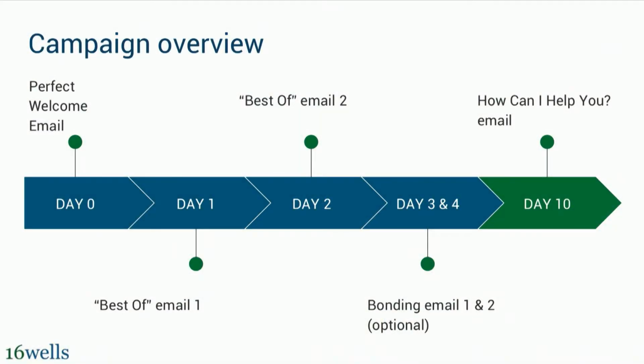So if we were doing the best of, we literally would just pause right now for a few days until the how can I help you comes out. Okay? If you are not doing the best of, the bonding emails would just go into days 1 and 2. All right? There are situations where somebody wants to stack both the best of and the bonding campaign with them to try to make a more personal connection. I'll leave that up to you.